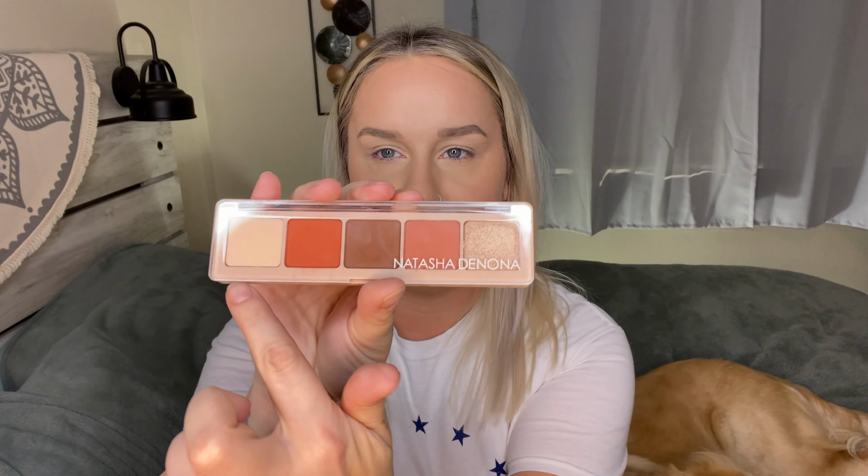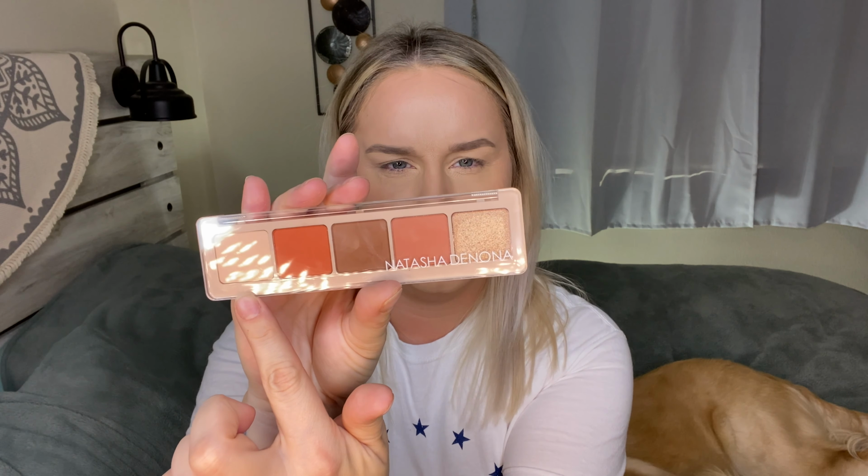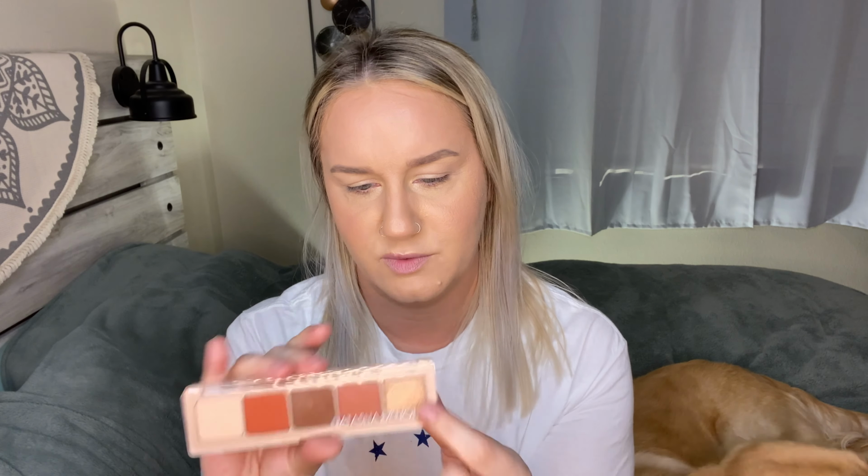Okay, so I'm gonna start off with the Natasha Denona, and I want to jump into this shade right here, which is Aya, I believe. Yeah, because this would have to be Shine, right? I hate that this doesn't even have names at all. Fair enough. But I hate when I have to try to figure out the back of the shadow to the front of the shadow. I don't know.